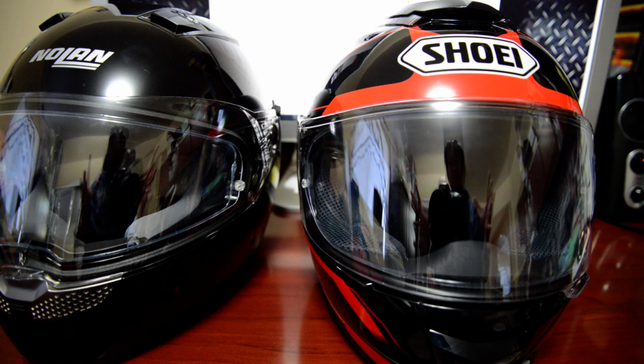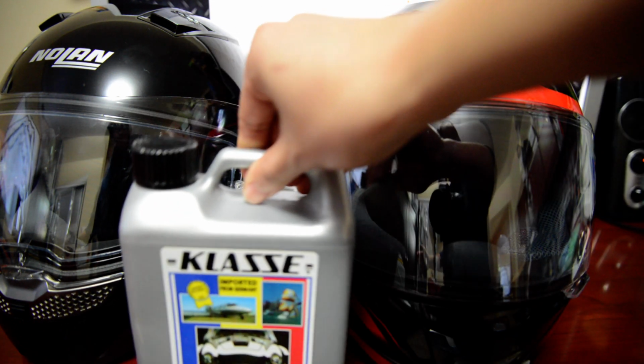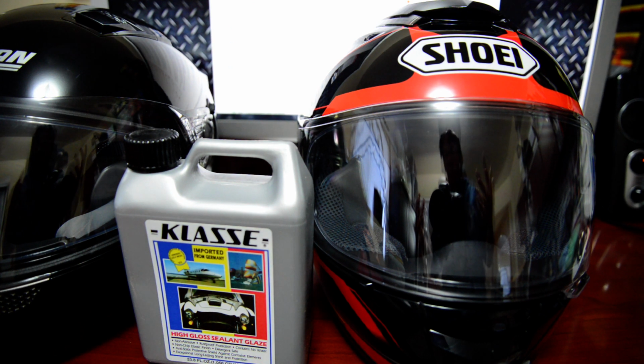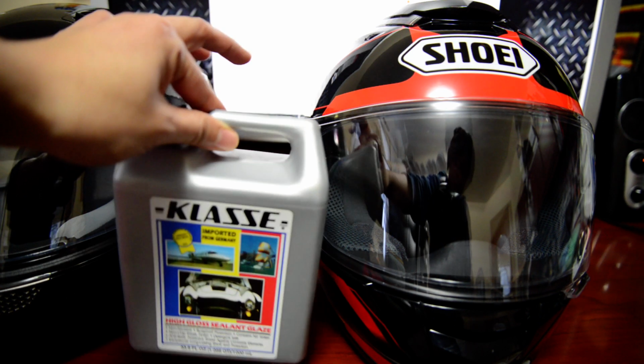So with all that being said, how do I protect my helmet? Well, I use Class A on all my helmets. I actually put Class A on this Nolan helmet too. This is a sealant. There's also another product called Zaino. It's spelled Z-A-I-N-O. I actually don't have any because I ran out. This bottle is almost empty.